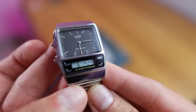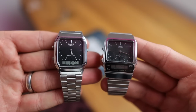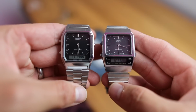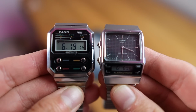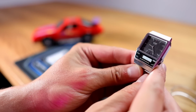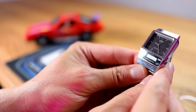The whole weight of this thing is only 52 grams, which is crazy light. It's not a round watch, so the dimensions are going to be a bit different. It's 40.7 millimeters from top to bottom and just over 32 in width. It's also a very thin watch of just over 8.5 millimeters. This thing will definitely fit under a cuff. We've got 2 buttons on the side and 1 recessed on the right. Quite similar layout to my AQ-230.